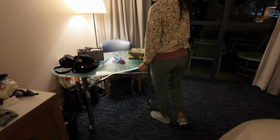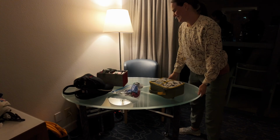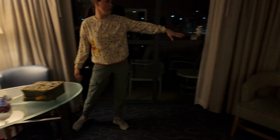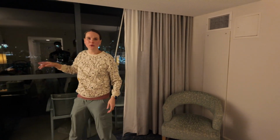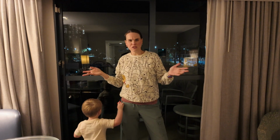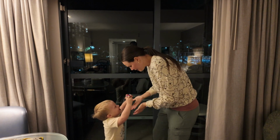Over here, you have a desk that is on wheels. I do like when they do that. So we got a desk on wheels, chair, lamp, and then another chair. And we are actually in a balcony room. This is a resort view Deluxe.